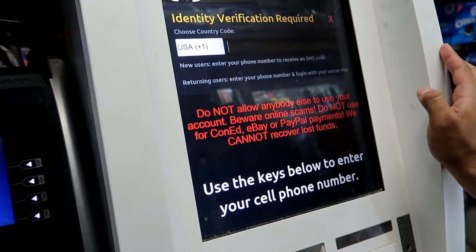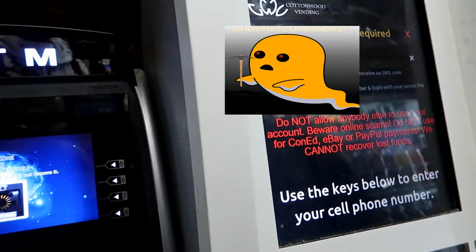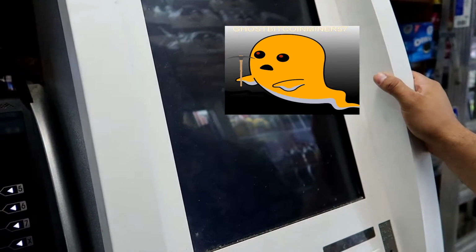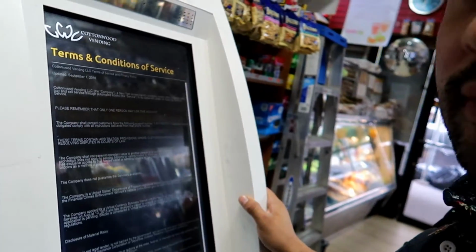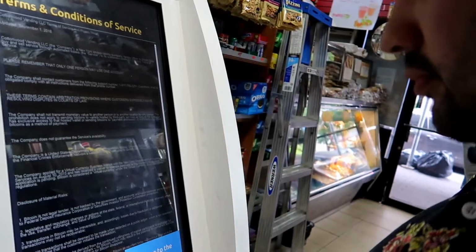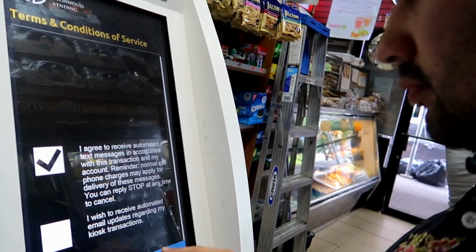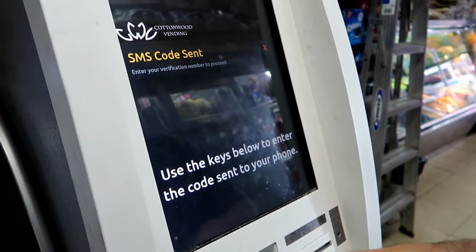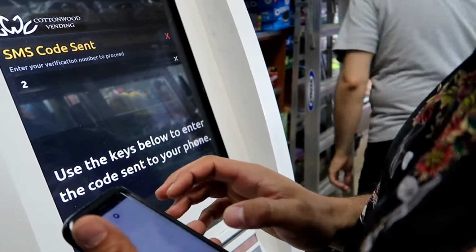Pretty simple stuff, so as long as you have a cell phone, you can do transactions with this machine. And again, it's Cottonwood Vending, but their machines are called coinBTM. So here we go, putting my cell phone number in. Next thing it's going to do is ask me to make a PIN. So just like any other ATM, there are terms and conditions, you can read through all that on their website, coinBTM. I just kind of checked yes to everything. So there we go, accept.